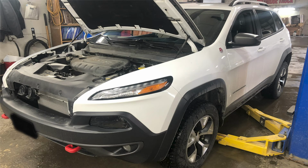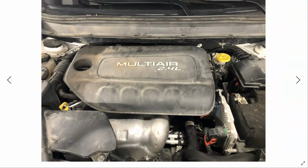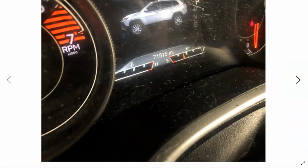Today we're looking at a 2018 Jeep Trailhawk 4x4. It's got the 2.4 engine, automatic transmission. Vehicle's got around 71,000 miles on it.